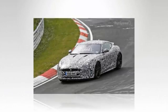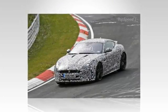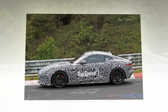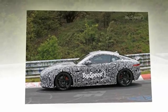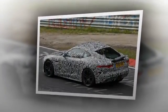So it's understandable that some might get nervous upon learning about the new F-Type's look. However, I'm happy to report that the original design appears more or less intact with this refresh, at least as far as I can tell from the initial spy shots. Let's start in front, which seems to be the most heavily altered section of the new model.